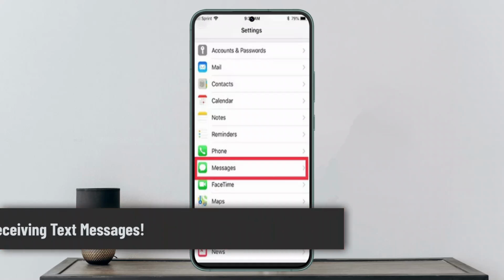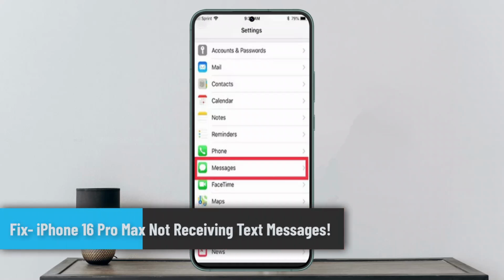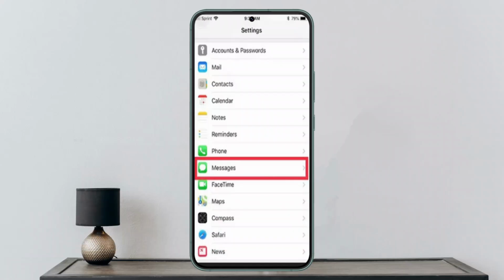How to fix iPhone 16 Pro Max not receiving text messages. If your iPhone 16 Pro Max isn't receiving text messages, you could follow these steps. First of all, ensure you have a stable mobile data or a Wi-Fi connection. Sometimes the issue can be hampered with a connection as well.